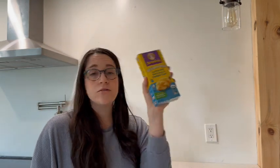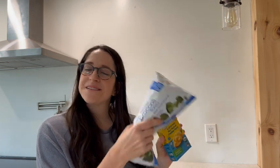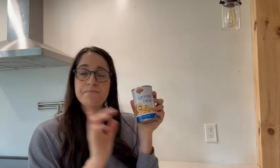So I'm gonna use Annie's vegan mac. We're gonna cook it the exact same way we did the other one, but I'm going to add broccoli because that's my favorite. And in the cheese sauce, I'm gonna make it the same way, except instead of using cottage cheese, I'm using cannellini beans.